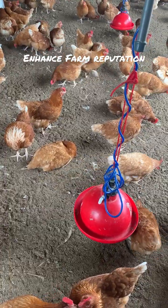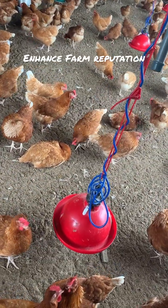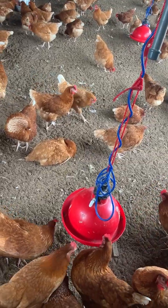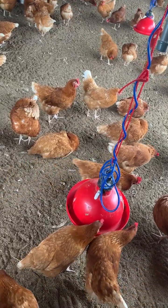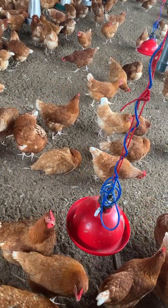A farm is known for its high biosecurity standard when you want to enhance your farm reputation and marketability. The standard can build a strong reputation for the quality and safety of your birds. When your biosecurity measures are very strict, you will have a quality product, and people will know you for big eggs and big broilers, whichever one you are keeping.